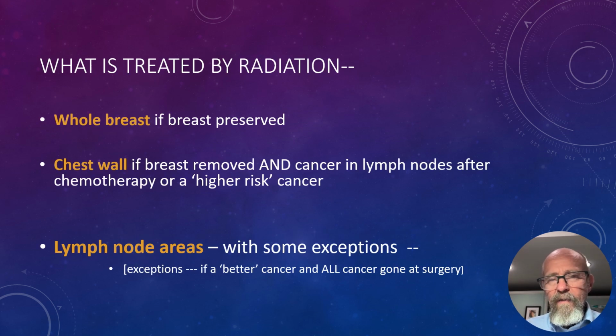So next, what do we exactly treat with radiation? So if the breast is preserved, we treat the whole breast. If the breast has been removed and there's cancer in the lymph nodes after the chemotherapy, or if the cancer was a higher risk type, then we treat the lymph node areas too. There are a few exceptions with a better cancer and say there's no sign of it left at surgery.